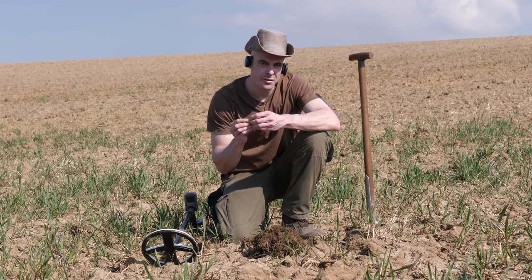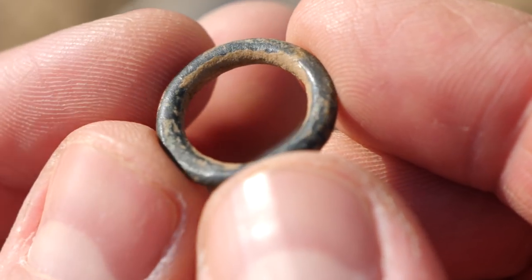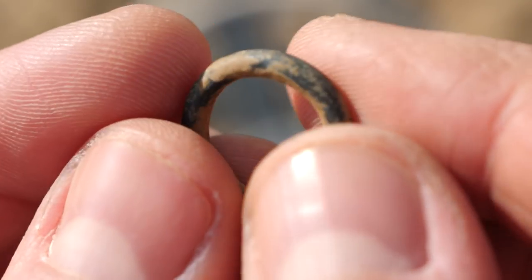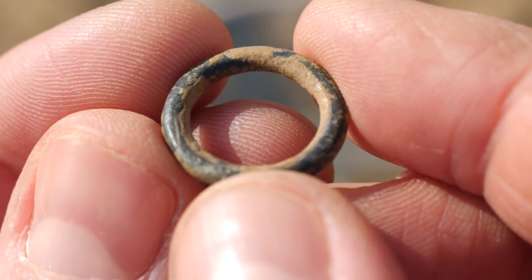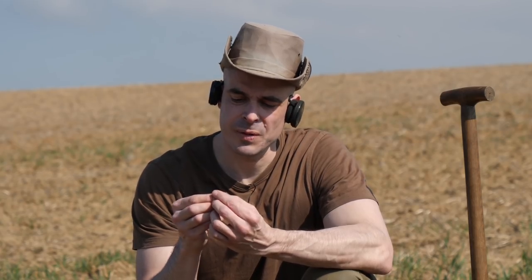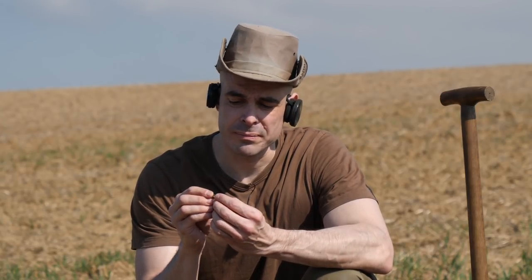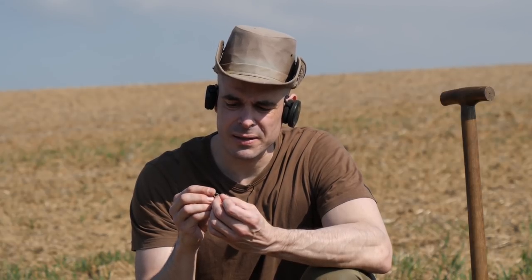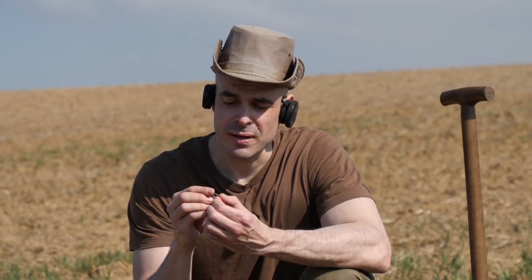I found a very ancient looking ring here. Of course, it is hard to say how old these rings really are. You can see that they are old. It's of course not modern, but whether it's like ancient Celtic, Roman, or early medieval, high medieval, it's not really possible. I mean, the archaeologists and the experts might have the last word on it, but I find it very difficult to estimate the age of objects like this.